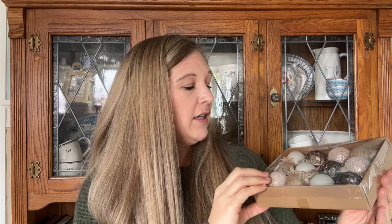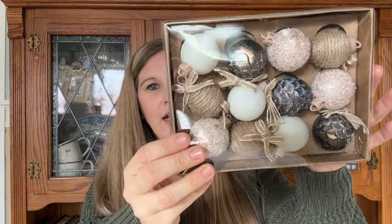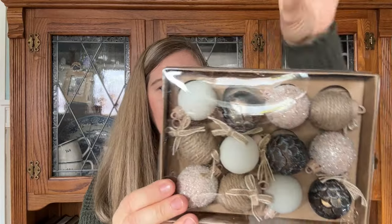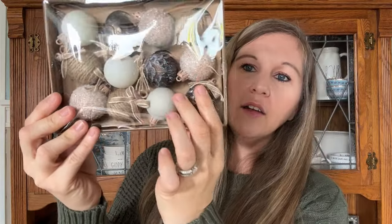I love the neutrals. I feel like they'll go really, really well with the bells, and I could hang these on some of the trees, or pick one of the trees and have it more decorated. I'm not totally sure yet, but for $5, I thought that was a super great price for all of these ornaments. Those mini trees, you can't put too many ornaments on them anyway before they get overdone. So I loved all of these very neutral colors, natural colors.